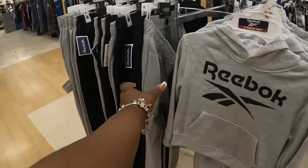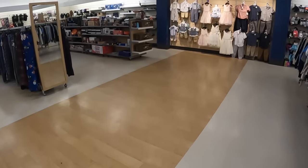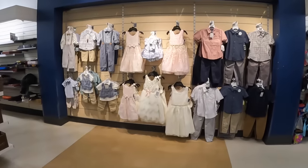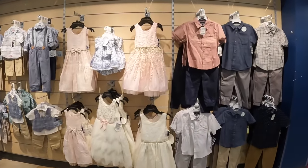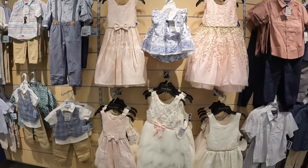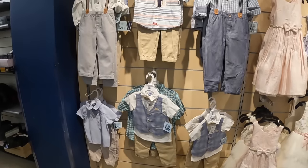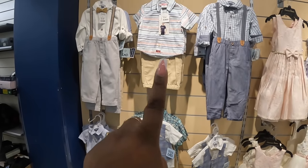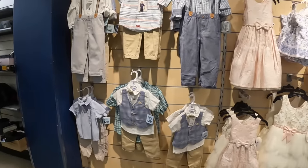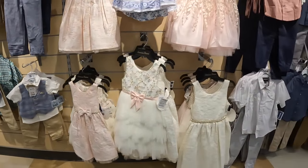$11. And then look at these back here. It's cute dresses. Are we gonna make it for Easter? Aw. That is so cute. And these are 12. This one right here is 10. These ones on the side are 12. 17 for the dresses.